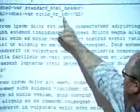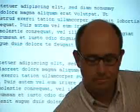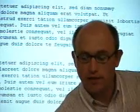DTML var title_or_id. If this object has a title, put the title in. If the object does not have a title, put in index_html, which happens to be the ID of this document. And in fact, if we view this inside our little management screen, we see my test folder and all the text that's in it. Let's go back. Once we get beyond that, all we see is pretty much plain text until we get down to the bottom, DTML var standard_html_footer.